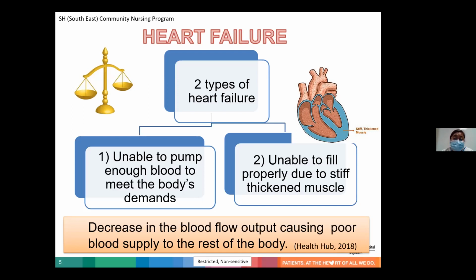Common examples of this include fluid in the heart tissues, medically known as congestive heart failure. The second cause is a stiff heart that is unable to fill properly with blood or poor blood supply, even though it may still be able to pump well. This leads to increased pressures within the heart chambers, eventually in the blood vessels of the lungs, causing heart failure. This is more commonly seen in patients with high cholesterol and high blood pressure. Both of these conditions eventually cause a decrease in the heart's blood flow and function, causing inadequate blood supply to the rest of the body.